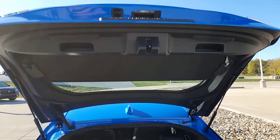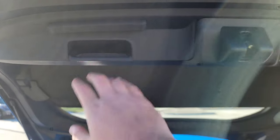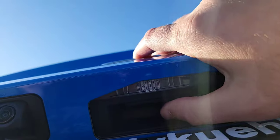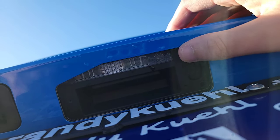Now, we're going to come back to the hatch quick. You'll see we have a couple handles, so you guys are set either way. They're pretty nice, easy to grab. You have your multi-angle rear camera. Then, of course, you've got your hatch release button right there. Then you've got this button.